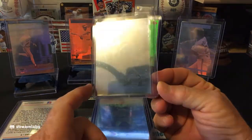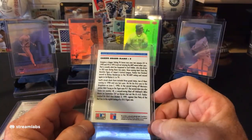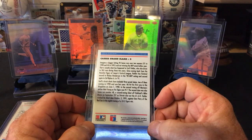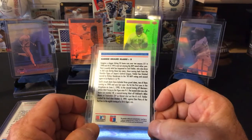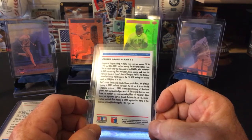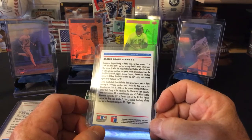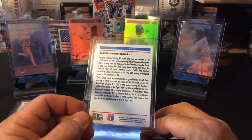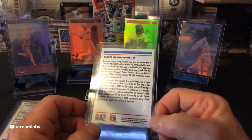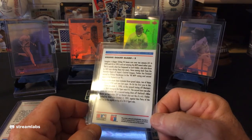Cecil Fielder with the Detroit Tigers. Cecil Fielder, career Grand Slams up to this point through the 1991 season. Imagine a slugger hitting 95 home runs over two seasons, 51 in 1990 and 44 in 1991, and not winning the MVP award either. That is exactly what has happened to Cecil Fielder, who also drove in 265 runs during those 2 years.